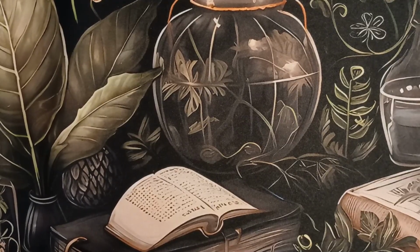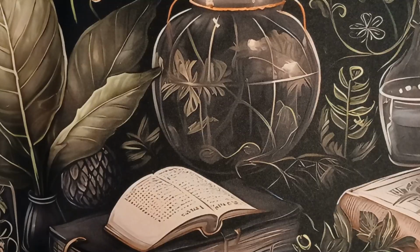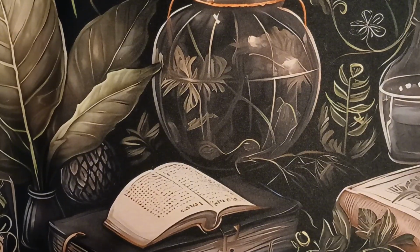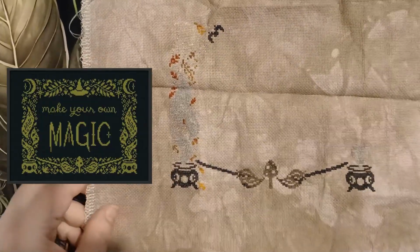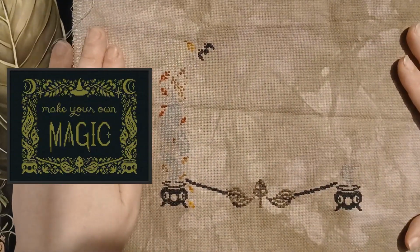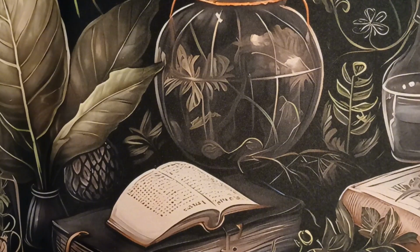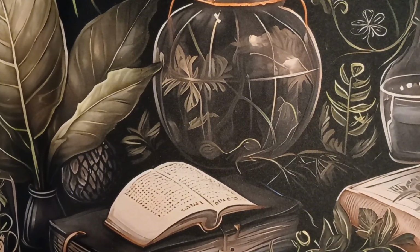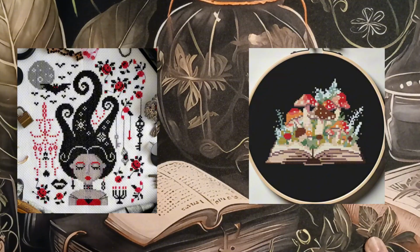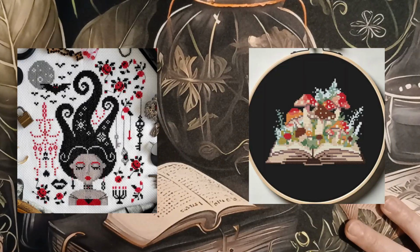For my finishes, one of them is going to be Make Your Own Magic by Broomsticks and Bobbins. I'll talk more about the fabric and floss and all of that on my actual March video, but this will be one of my finishes. And then my other two, I'm actually doing restarts, so I'll post pictures of the patterns here. Vampire by Create Your Desire, and then Mushroom Book by White Protea Art. Those will both be my other two finishes.